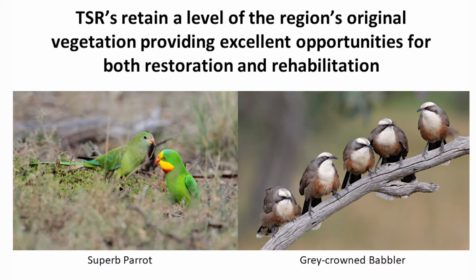Many of the region's threatened species are reliant on TSRs, and I've got two examples there. Pictures from my friend Chris Zaros of superb parrots and grey crowned babblers, just quite typical of the species found there. TSRs in the Riverina are vital for the foraging habitat for that Riverina superb parrot population, and the inland grey box and grassy black box woodlands on TSRs are home to the main concentration of grey crowned babblers in southern Australia.